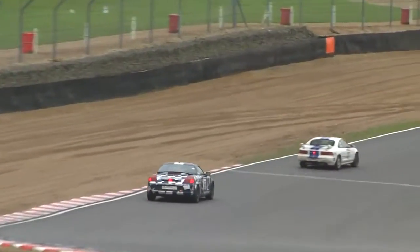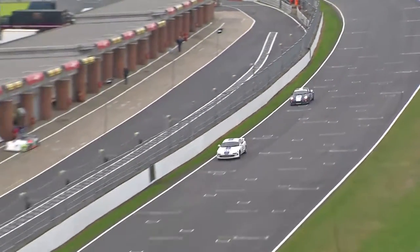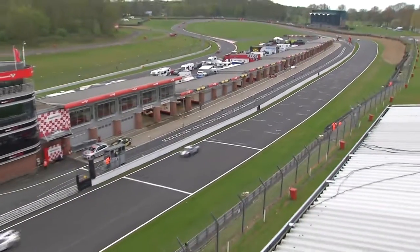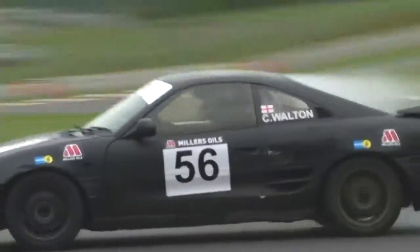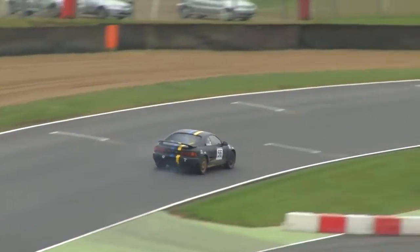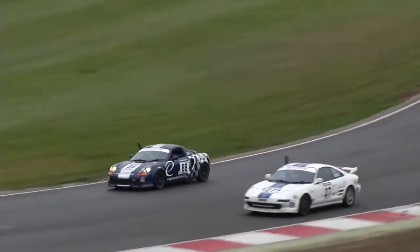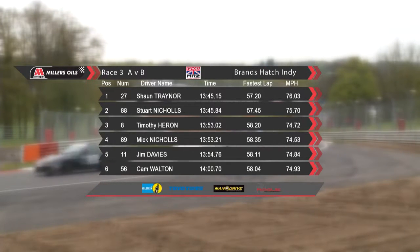Yellow flags waving at the final corner, and I think that has stymied any chances of Stuart Nichols mounting a late attack on Sean Traynor, who is going to come up to the checkered flag to take his 3rd win of the season in the Miller's Oils Toyota MR2 Championship. And again, problems towards the end of the race for Cam Walton, that car looking very smoky indeed. But the checkered flag has gone out, and it was a win for Sean Traynor, a class win for Stuart Nichols. Let's get confirmation of the result and the fact that the lap record has gone as well, because Sean Traynor on a 57.20 has gone underneath Matt Palmer's lap record.